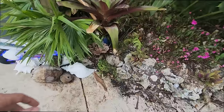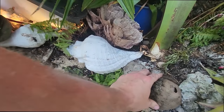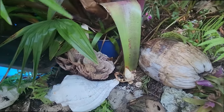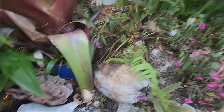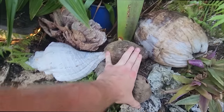That's fun. Take some of these larger shells and some of these coconuts and just try and place them over here in a way that looks somewhat natural and also not so far back in there that Turbo's going to get in and sneak off with them. If they're too far back in there, I know that I'll lose track of them. Fun little cluster of coconuts right there.